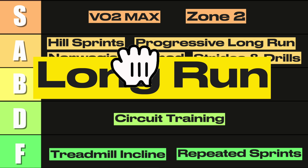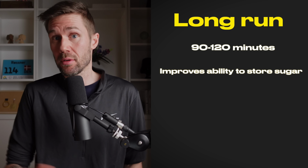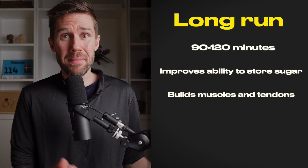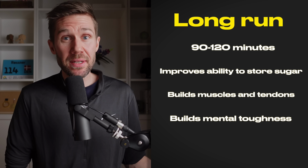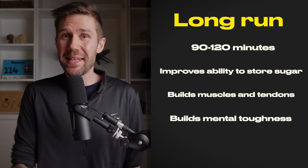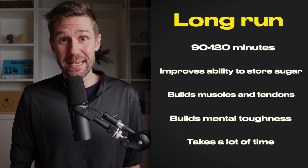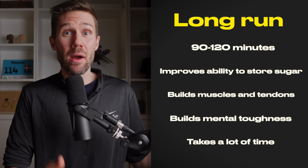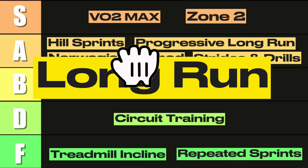But what about long runs? Long runs of around 90 minutes to 2 hours improve your ability to store glycogen, also known as sugar, and to burn fat as fuel. It also builds your muscles and tendons, making it easier to withstand that race pace effort. And then it builds mental toughness and resilience. It's best for runners training for half marathons or ultras, but the downsides are that it requires a ton of time and also the injury risk is high. It's important not to do it too often or with too high of an intensity. I see that a lot. Please, when you do a long run, keep the intensity at a minimum. Still, it's a solid A tier.